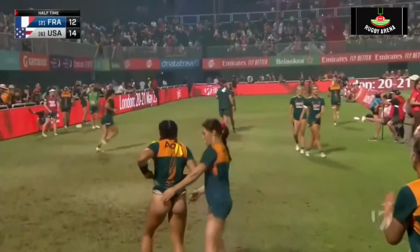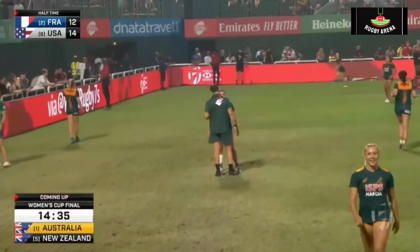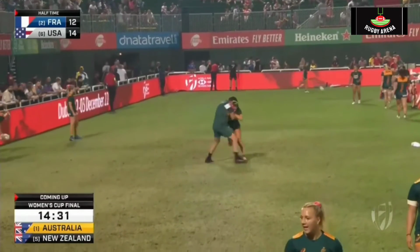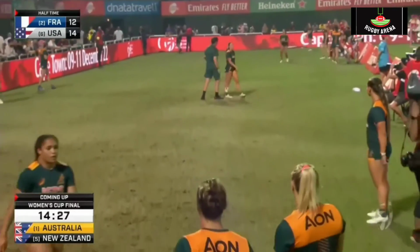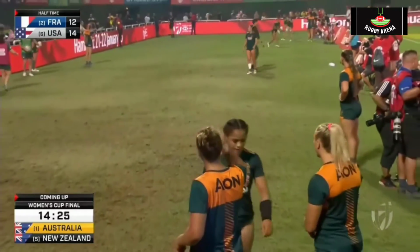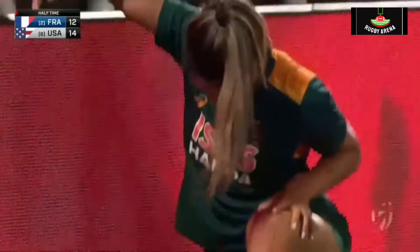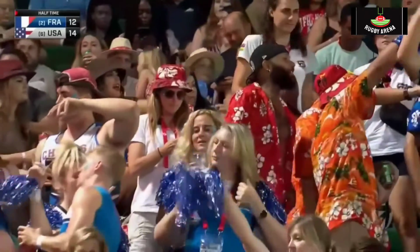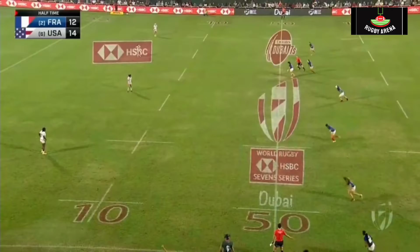Well, that is the gold medal match. Australia warming up. They have won most of the gold medals they've gone for in the last season. New Zealand will want to put a stop to that. Australians getting ready for their gold medal match. The crowd's getting ready for both gold medal matches.